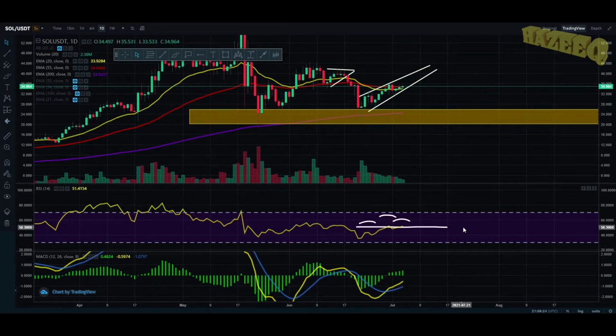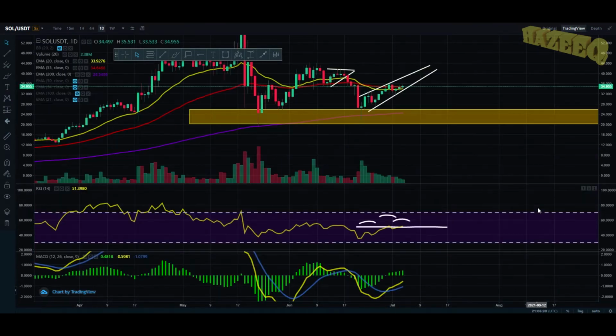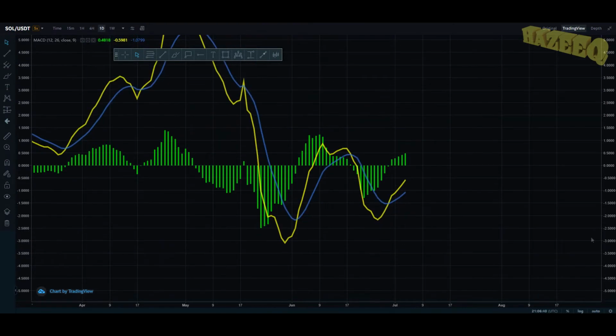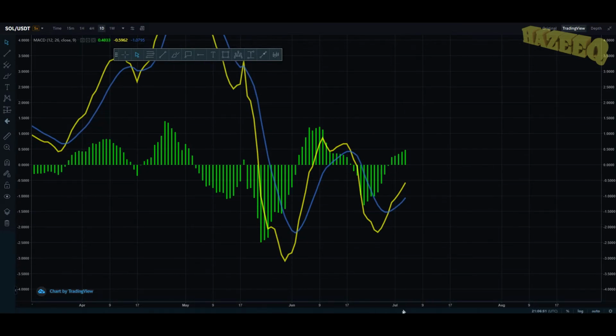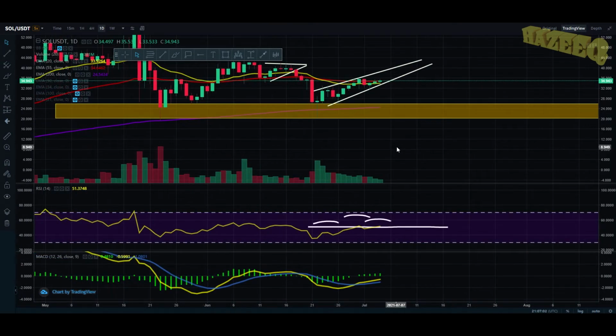Now on the RSI, we have formed on the 4-hourly a head and shoulders pattern. I will show you that on the 4-hourly chart, but on the daily, on the RSI, we're sitting pretty steadily in the middle. We have made a bullish cross on the MACD, which is very good, and it does show us that we are going to have some upside, but we're getting a bit overextended with the moving average, which is the yellow line, getting very overextended from the signal line, which is the blue line, and you don't want to see that because that is confluent to the fact that we're going to have a bit of a retracement. So yeah, that is for the daily.